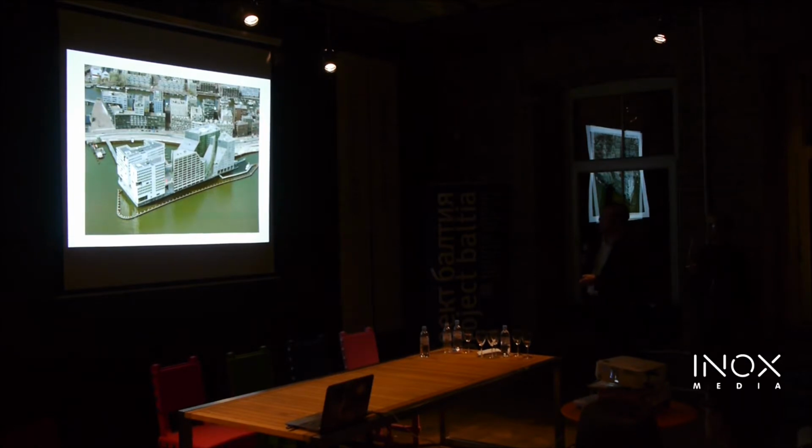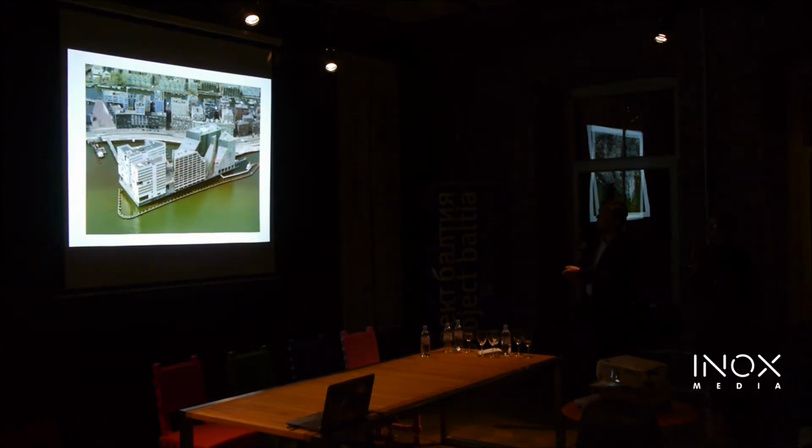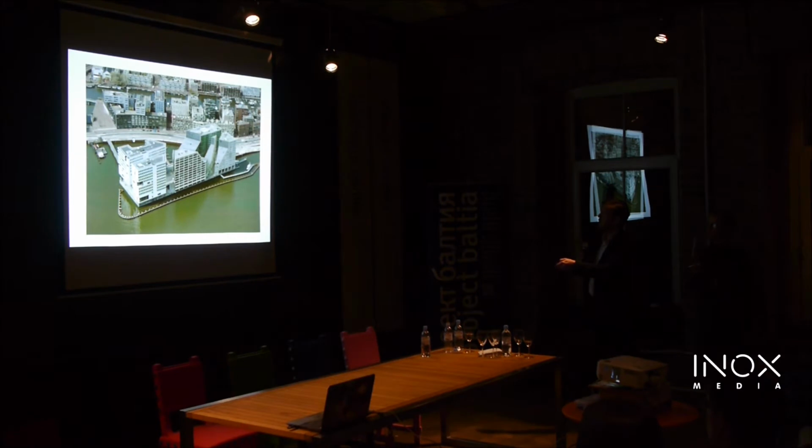And this is another line. You see how we connected our project with the project that was happening here, which makes that from this quay site, which is part of the old city, you can look through all the projects to the other side of the river Ey.